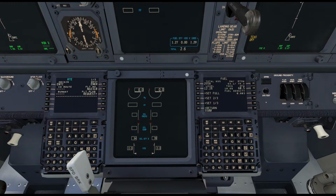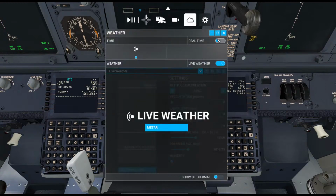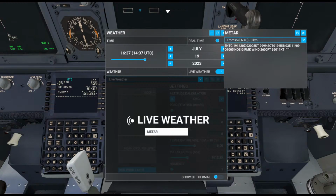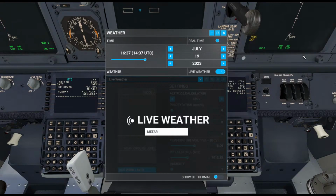So currently the weather at Tromso, I can show it to you, I'll just put the METAR. Tromso is 020 at 8, so we'll take off runway 01. 10k visibility, few clouds at 1900, scattered, broken at 3500, temperature 9, dew point 9, QNH 1005, no significant change. Remarks: at 2,600 feet the wind is 360 at 11. Because we are climbing, when we get above the terrain the wind will obviously be different. So that's the wind.